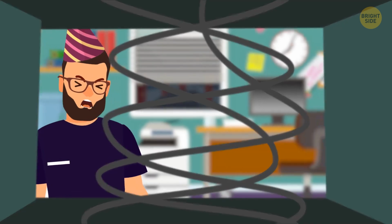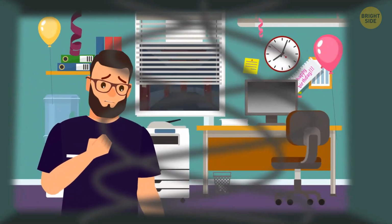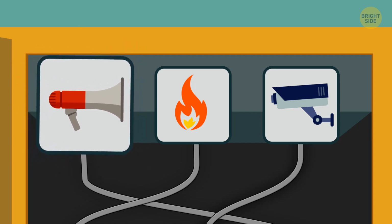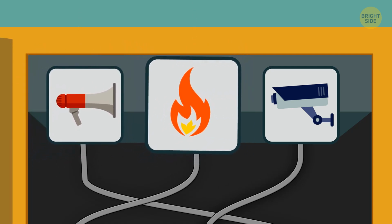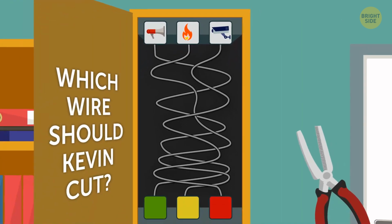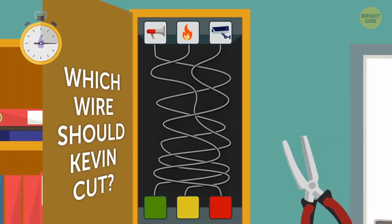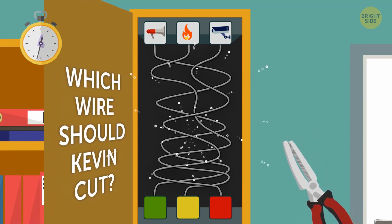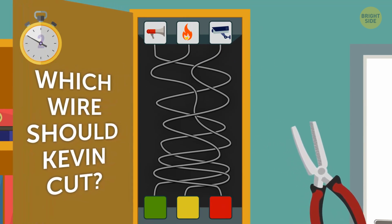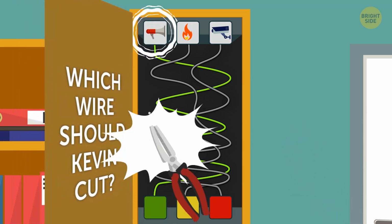Help the guy out. If he just opens the door, the alarm will go off and the police will arrive immediately. One wire turns off the alarm, another is responsible for fire detectors, and the third one turns off the cameras. Which wire should Kevin cut? The green one.